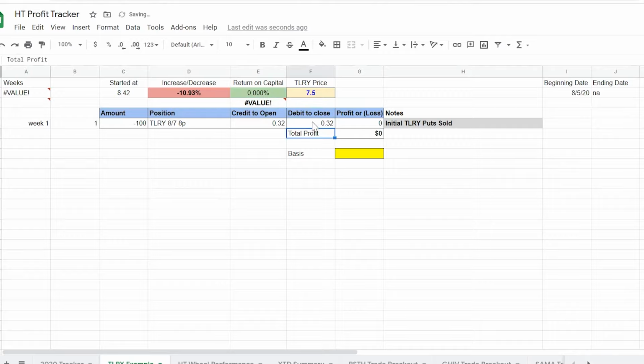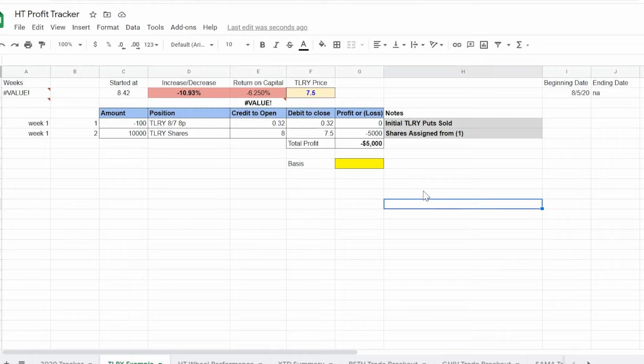So let's put this back here to a 0 profit or loss. All right, so we were assigned these shares at an $8 strike price, which means we had a $5,000 loss right off the bat on these shares. But we do remember that no matter what, we keep the premium. So that was at least netted against the $3,200 premium that we received for a total loss of $1,800 right here.